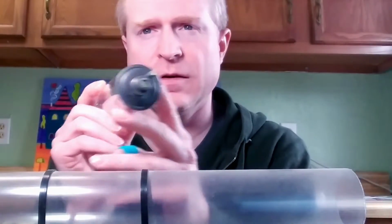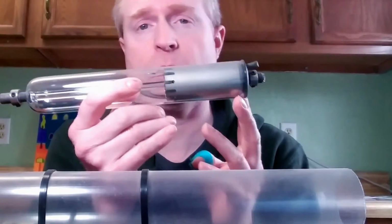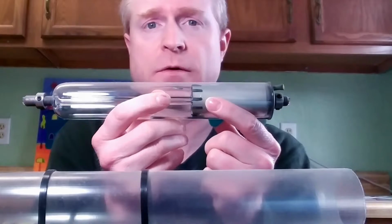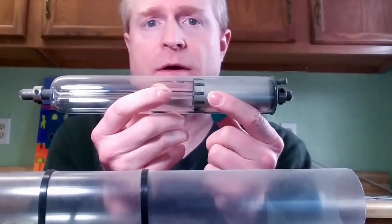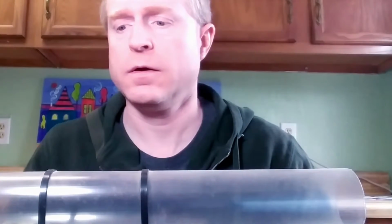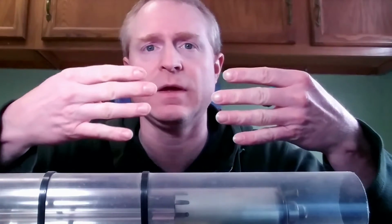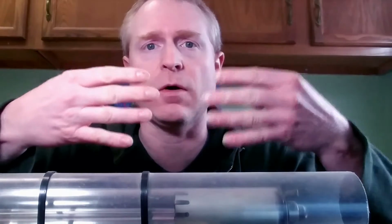You can see here and here there's two little mirrors. So the laser will come out of both ends on this particular one. And because these mirrors are lined up so that they are perfectly aligned to one another, the light that comes out is what's called coherent light, or it's all light that is traveling in the same direction. They're all parallel to each other.